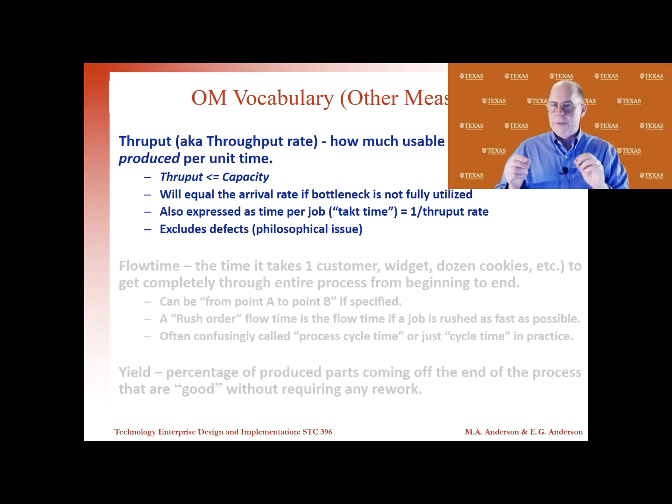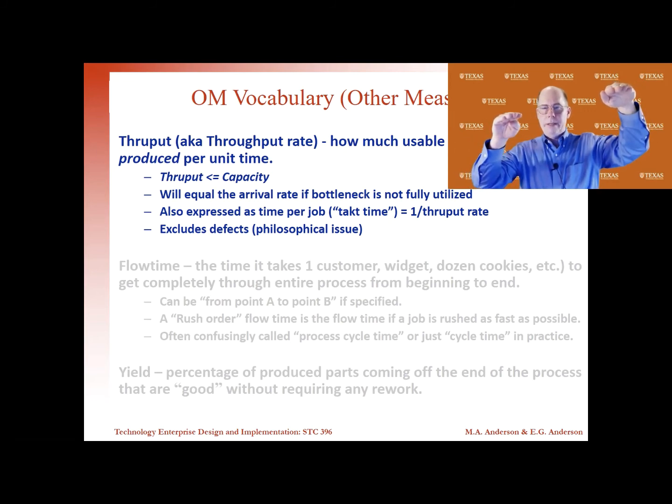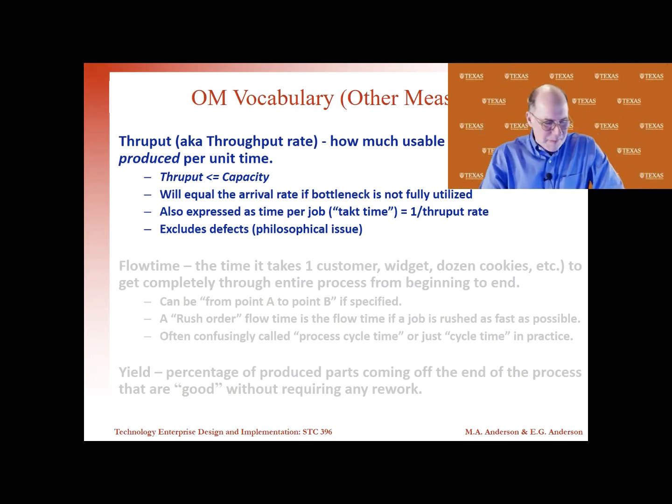So the thing to realize is this has a number of consequences. Number one, the throughput's never going to be higher than the capacity. So the throughput for this Powerpuff process, remember capacity is 10 Powerpuffs per minute, can be 8. Throughput could be 6, it could be 5, it could even be 10, but it can never be 12. So throughput's always less than or equal to capacity.